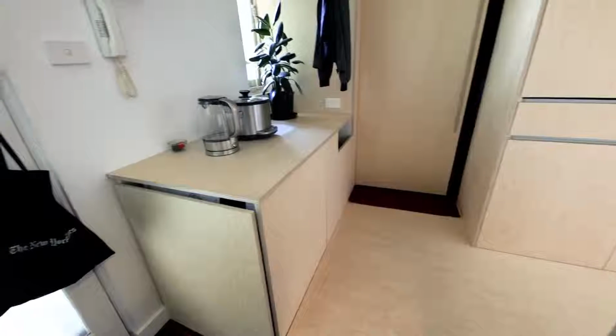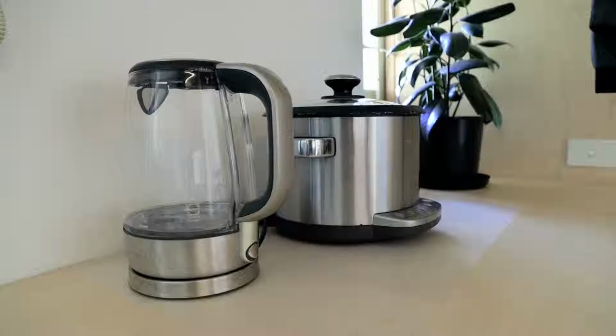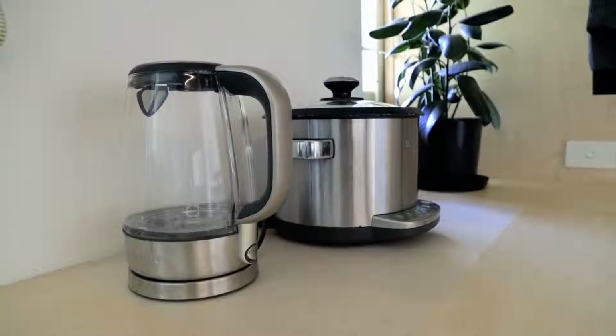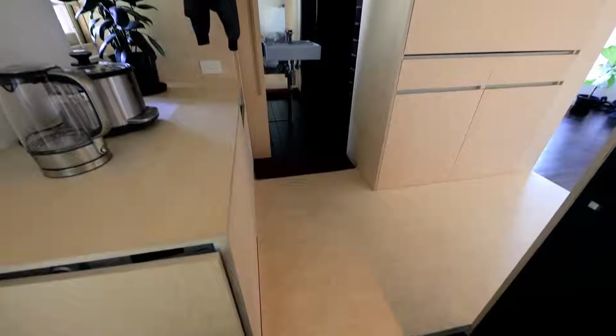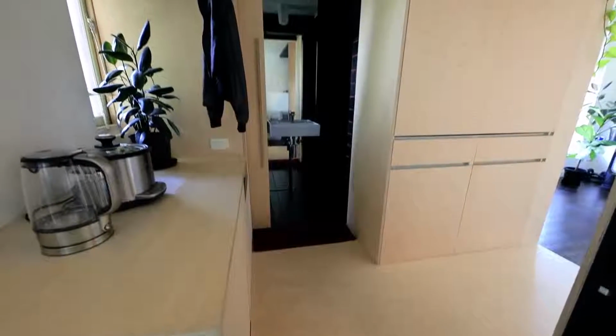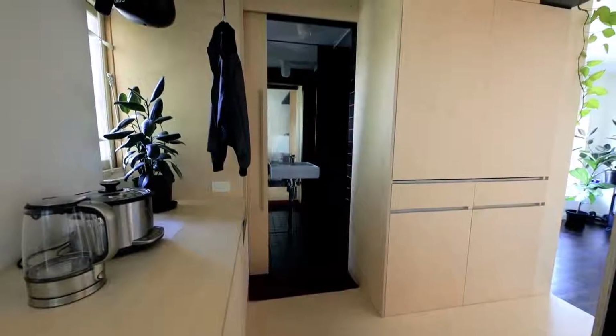Moving away from the kitchen, we've got this large joinery piece that moves from additional bench space, kettle, rice cooker, and then another window which brings light in. And then it flows into a sort of threshold space. And then before moving into the living space proper, we have your bathroom in here.